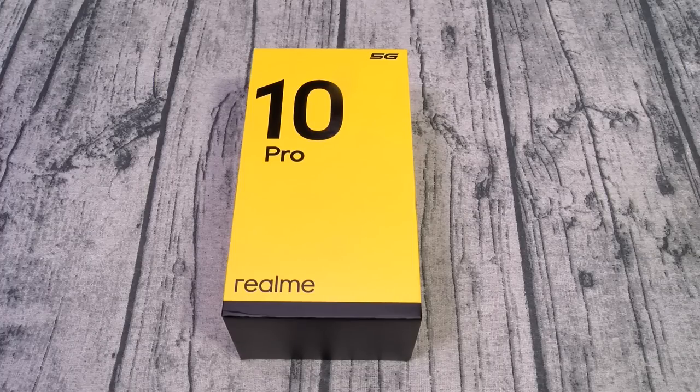For the cameras on the rear, you got a dual setup. So you got a 108 megapixel wide angle and a 2 megapixel depth sensor. On the front, you got a 16 megapixel wide angle lens. Now from the rear cameras, you can shoot video at 1080p. Now you got dual stereo speakers, you got face unlock, you got a side-mounted fingerprint sensor, and you got a headphone jack. All right, so all of that for $320.